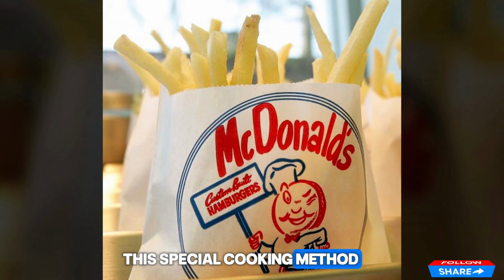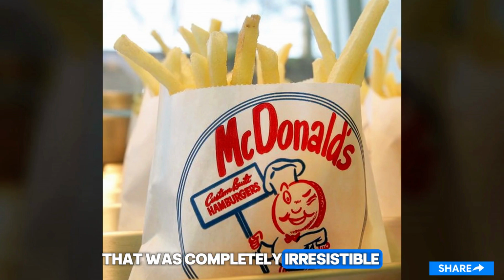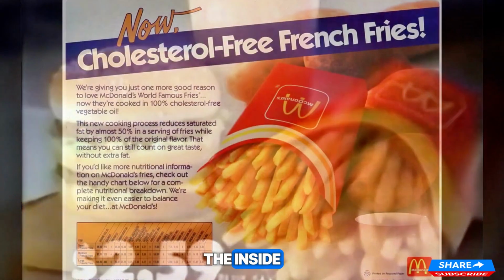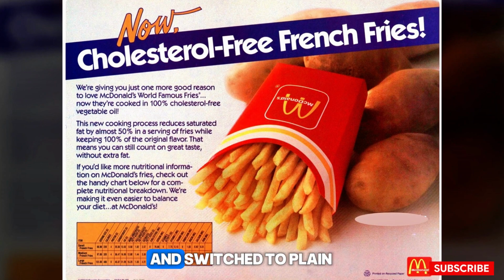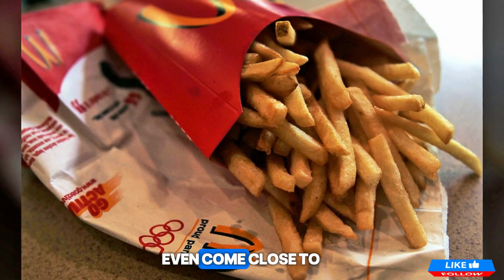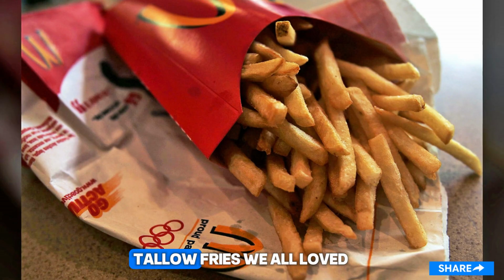This special cooking method gave the fries a rich, savory, and almost meaty flavor that was completely irresistible to customers. They were perfectly crispy on the outside and wonderfully fluffy on the inside. However, in 1990, the company caved to public pressure regarding saturated fats and switched to plain vegetable oil. Today's fries cannot even come close to matching the mouth-watering magic of those original beef tallow fries we all loved.